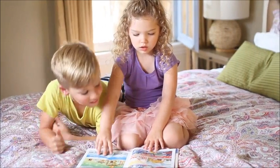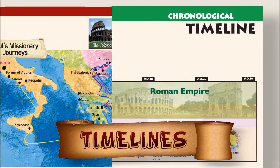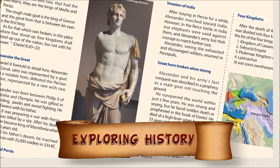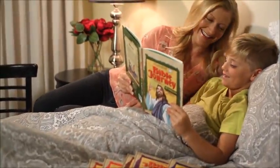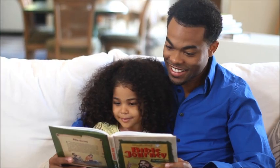Included in these wonderful books are chronological timelines outlining important events in history, maps and pictures of actual biblical sites, and an informative Exploring History section where biblical stories are more thoroughly explained. The Illustrated Bible Journey is a perfect reading companion for kids, teens, and adults.